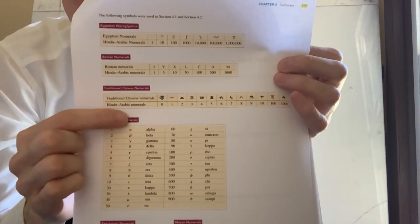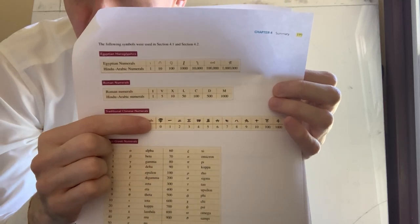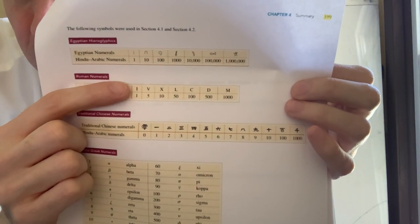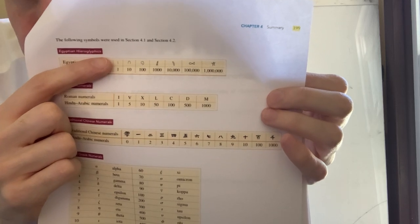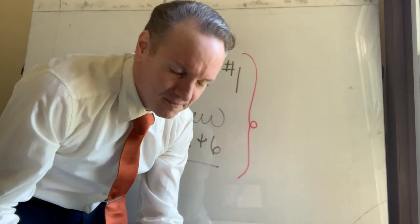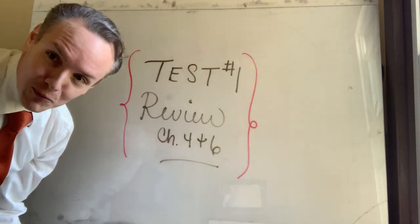This is a key for different numeral systems. You can see that we have traditional Chinese here. This is the standard Hindu-Arabic numeral system. Above is the Roman numerals and ancient Egyptian hieroglyphics. Who would have thought that that would be part of math? It's interesting. Anyhow, we'll be doing test number one today.